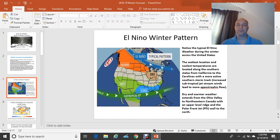So notice the typical El Nino weather. This is it for the U.S. We typically have a warmer stretch of air from Alaska into western Canada, down into Minnesota, Wisconsin, kind of the northern plains states, the Dakotas. A drier weather pattern generally associated with Illinois, Indiana, and Ohio. And then you get a cooler, more active subtropical jet stream on the Gulf Coast states, basically from Southern California through the Gulf Coast states.